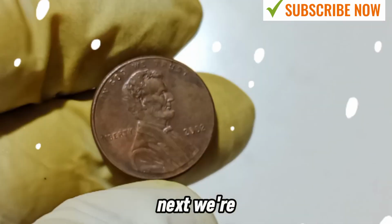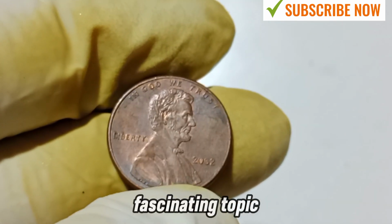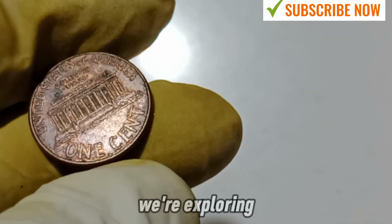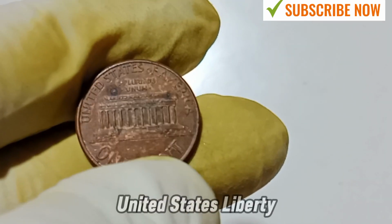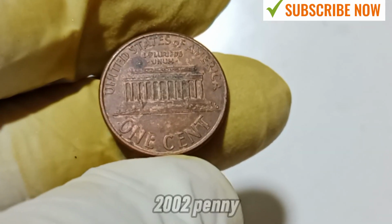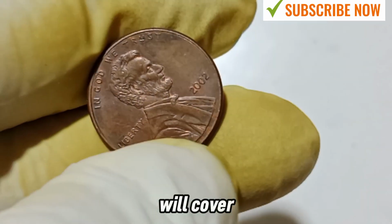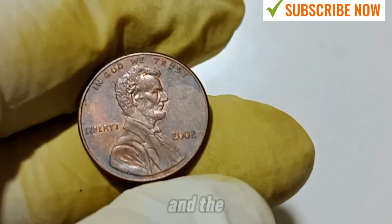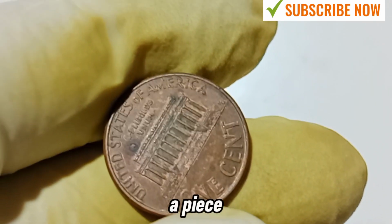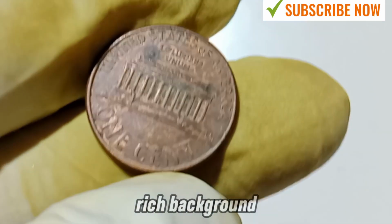Next, we're diving deep into a fascinating topic for coin collectors and history enthusiasts alike. We're exploring the 2002 United States Liberty 1-cent coin, often simply referred to as the 2002 penny. We'll cover its history, its significance, and the current state of its value. So, let's get started. The 2002 penny is a piece of numismatic history with a rich background.